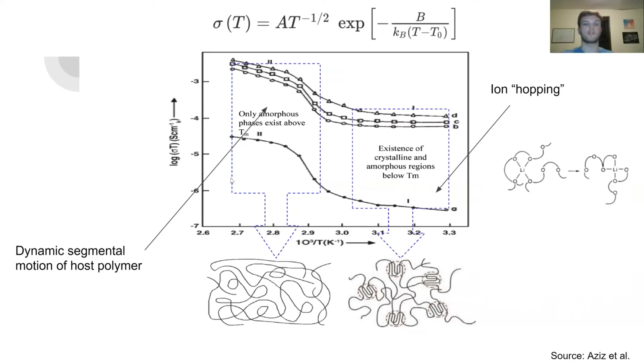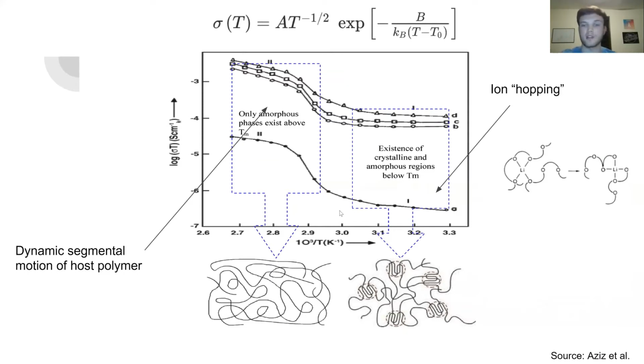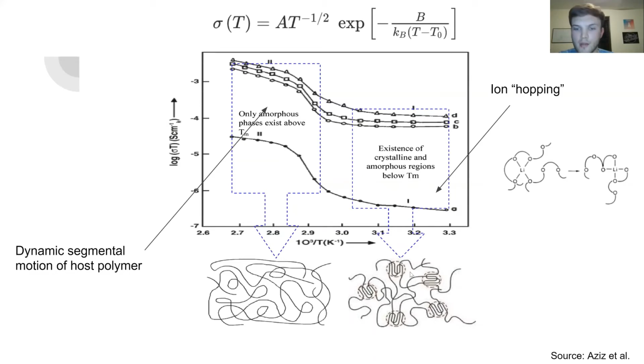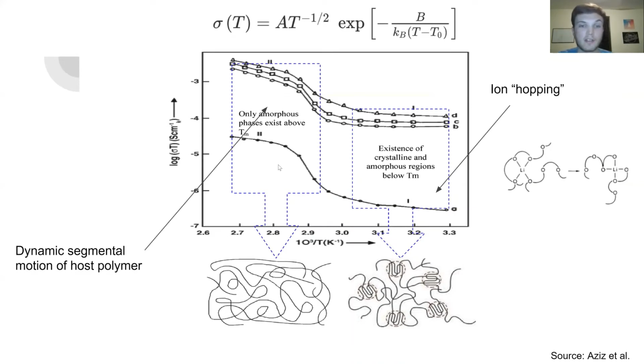And in those amorphous regions, you get something called dynamic segmental motion. And that basically means that the polymer chains can move past each other a bit more than over in this more crystalline region. So in the crystalline region, you're really bound to this ion hopping mechanism where the ions can really only jump from vacant sites through the polymer. But when you have this segmental motion, the polymer molecules themselves can actually help carry the ions around, and that really contributes to ion transport and yields a higher conductivity.